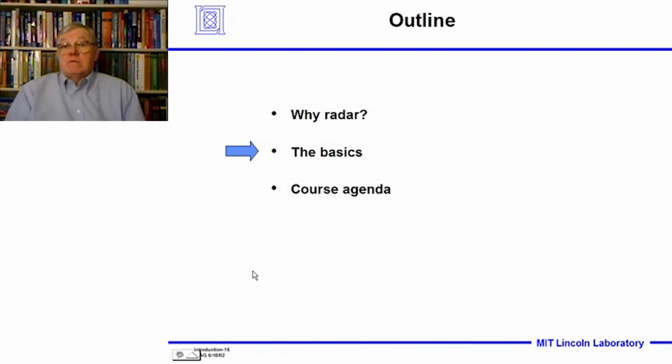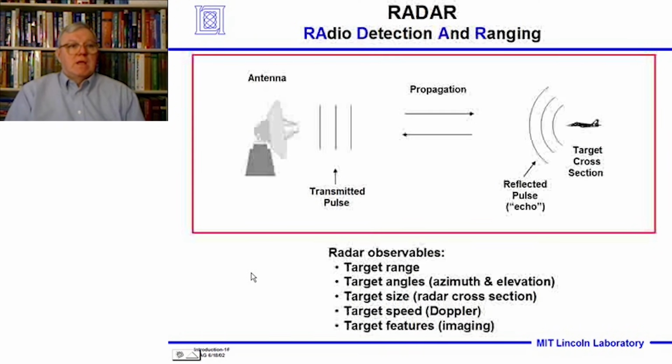Okay, so now we're down to the basics. What is radar and how does it work? Here we see a visualization of an antenna, and behind it, of course, are a transmitter and a receiver in a building, or a shed, or whatever. That antenna will take the microwave emissions from the transmitter, and a pulse of energy will be transmitted.